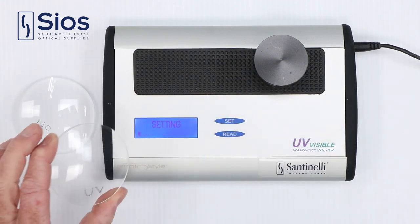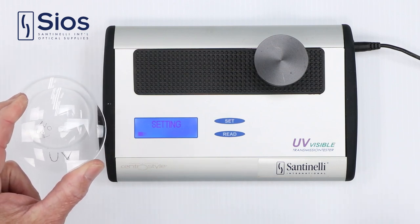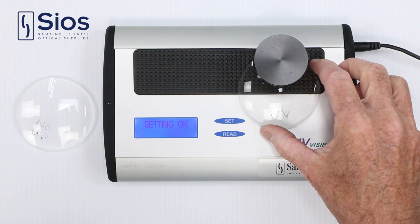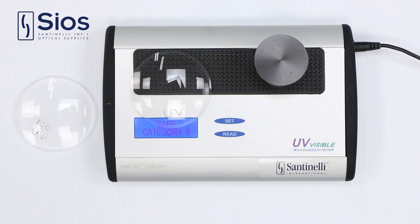Let's go ahead and set. This is the lens that we just pulled out from the UV treatment in the tint tank. It says setting is okay. I'm going to set that lens in there. I'm going to hit read. So its reading is okay. And sure enough, our UV is down to 3%. It says visible 93 and safe category 0. So anything under 5% is considered safe for UV. So our UV treatment did what it needed to do.